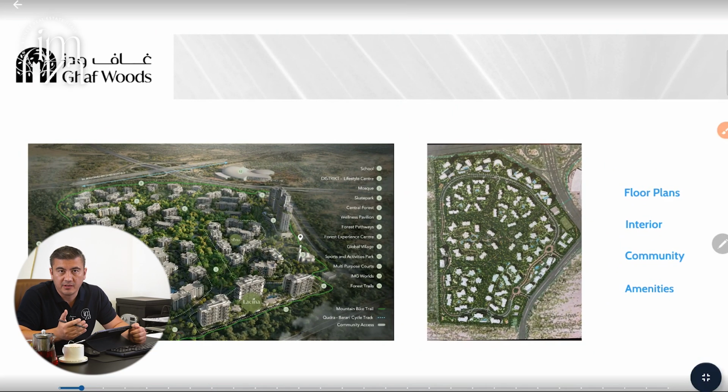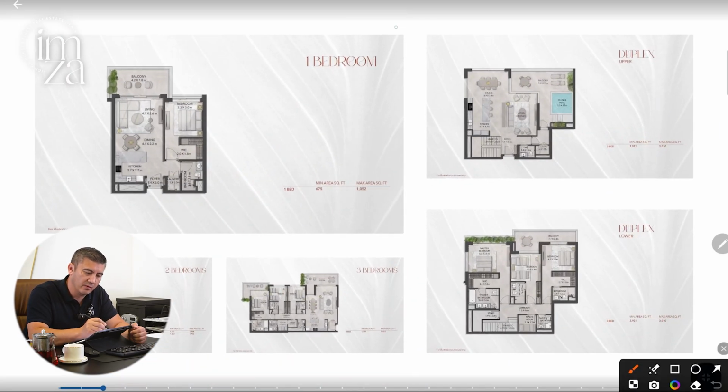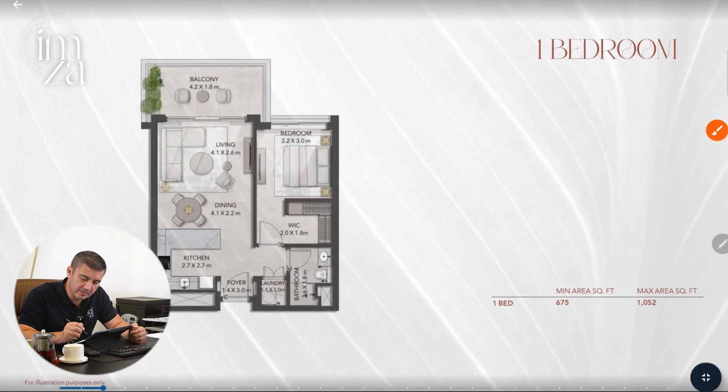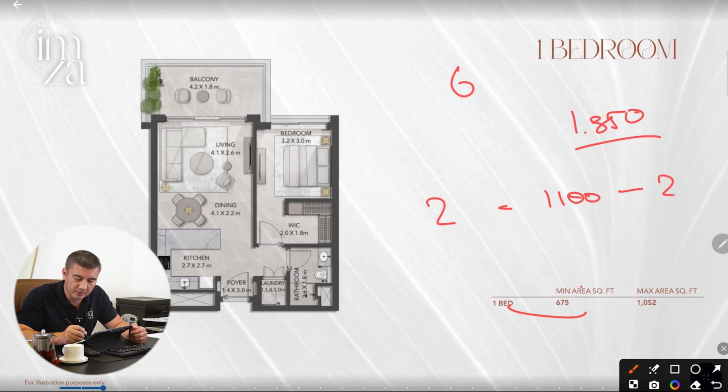So we've discussed the location, facilities and the concept of the project. Now let's take a look at the floor plans. Normally they are promising that they would be at least 20% bigger than the market sizes. The smallest one bed would be 675 square feet, as you see, and this would be priced at approximately 1,350,000 dirhams. And we do have two bedroom apartments where the size would be 1,100 square feet, and the expected price will be 2.2 to 2.3 million dirhams.